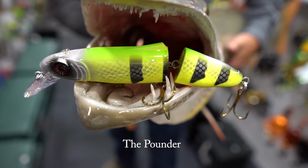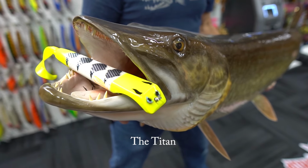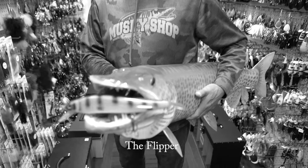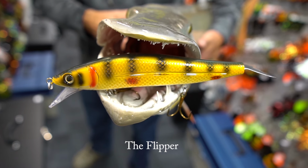Bam, big fish. And we've been locating a ton of fish. What was it, 17, 18 fish? Yeah. Moving them on Titans. Move some on the flipper, just working it close to the reefs and the weeds and going, there he is. So we found the location of some of these hot fish and just worked in tandem. It's like a good combination of a dive and rise, whether it be the flipper or the Titan, and a crankbait.